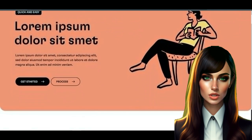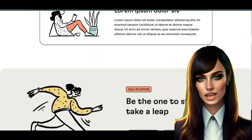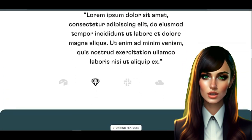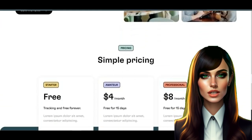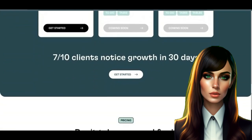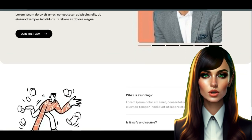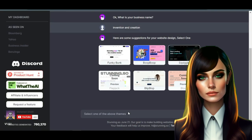As our adventure comes to an end, we hope you're as excited as we are about Stunning.so and the endless possibilities it offers. Whether you're a content creator, a marketer, or someone who simply loves to express themselves visually, Stunning.so is your passport to creating stunning designs effortlessly. So, go ahead, give it a try, and unlock the true power of your creativity.